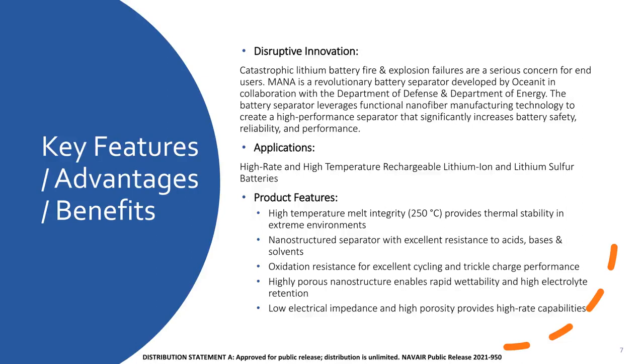Oceanit's patented nanofiber-based separator technology product features are high temperature melt integrity, which provides thermal stability in extreme environments, up to 250 degrees Celsius. Nanostructured separator with excellent resistance to acids, bases, and solvents. Oxidation resistance for excellent cycle and trickle charge performance. High porous nanostructure enables rapid wettability and high electrolyte retention. Low electrical impedance and high porosity provides high rate capabilities.